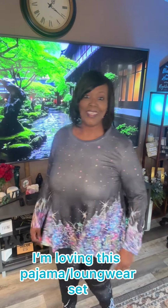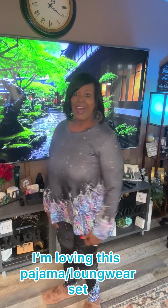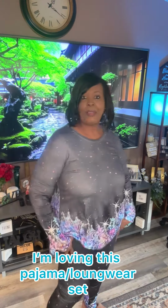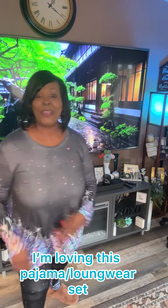So you guys, I said I had 6 outfits, but I actually have 5, because this set counts as one outfit, and I counted it as 2 pieces, but it's just one. But this is a pajama set, y'all. This is so cute, so comfortable. I love it. I'm sure I'll be wearing it around the house, y'all. Oh my goodness, like I said, it was geared towards the holidays, but I'm still gonna be wearing this past Christmas, New Year's, everything else.